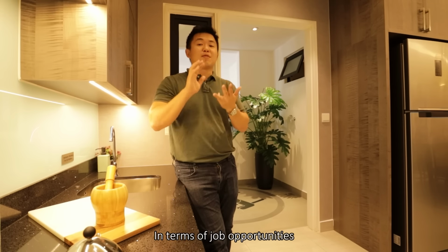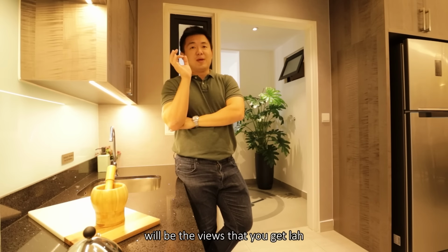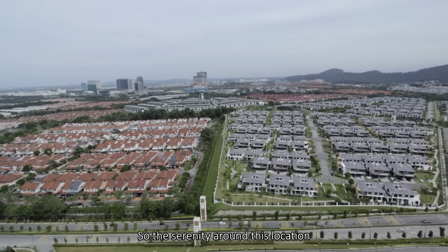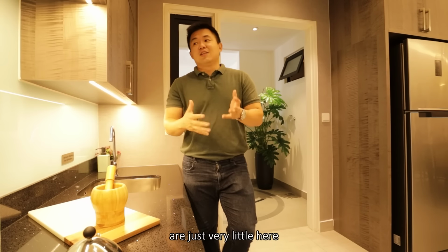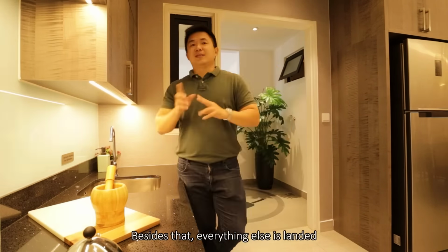In other words, this is just a very matured township, and I can foresee when this is ready, you can just move in and you know how to live already. And the bonus point will be the views that you get. So the serenity around this location, because high rises are just very little here. The one you have is only next door. Besides that, everything else is landed and you have unblocked view all the way.